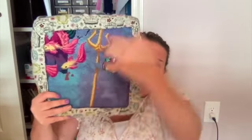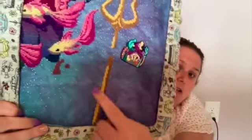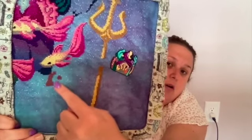My next WIP, and I'll put where you saw it last here, is the Dark Queen of the Sea SAL. She's in the Q-Snap. You can't see a ton of her. I actually really hate taking things in and out of the Q-Snap, so I'm just going to leave it as is, and we're going to go with it. So since you have seen her last, I started the April section. I know it's May, I'm behind. I finished the Trident in the April section, and I started the coral.